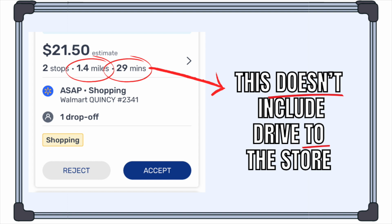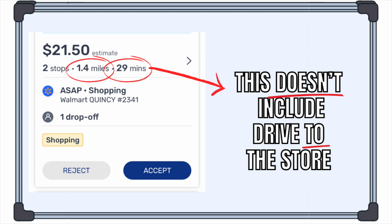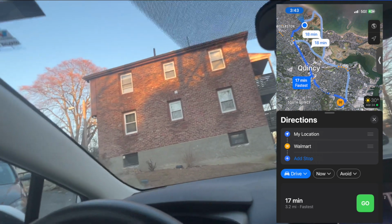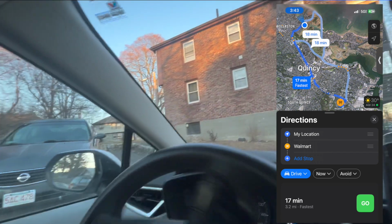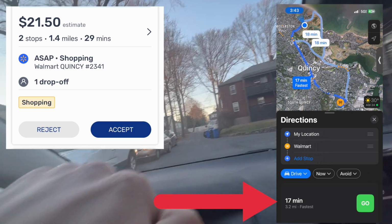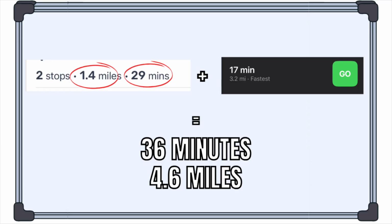And also, another very important factor, you have to know that these numbers that are given to you are as if you are directly in the parking lot. So however far you are from the store, time and miles, you have to be able to add that into your calculations as well. For example, this is an amazing order right here, but when I saw it, I was 17 minutes and 3 miles away from the store. So I had to add that to my calculations. It was still worth it, but just not as banging.